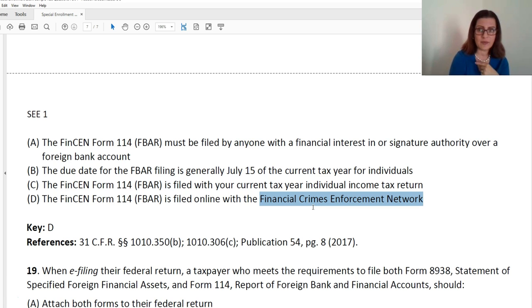I talk about that in part 3 a lot. If you want to learn more about the Financial Crimes Enforcement Network and Title 31 of the United States Code, skip ahead to part 3. It has to do with the Bank Secrecy Act. But the FBAR is not filed with the IRS. The FBAR is filed with the Financial Crimes Enforcement Network. That's the answer, D.